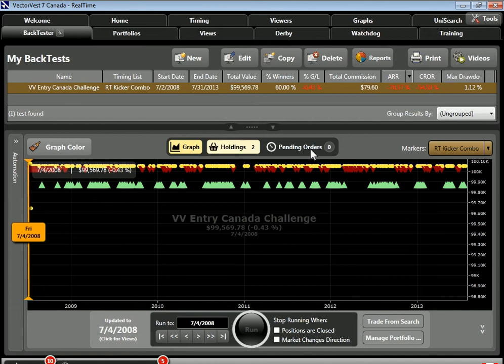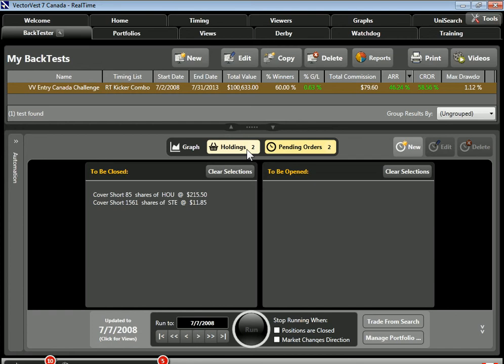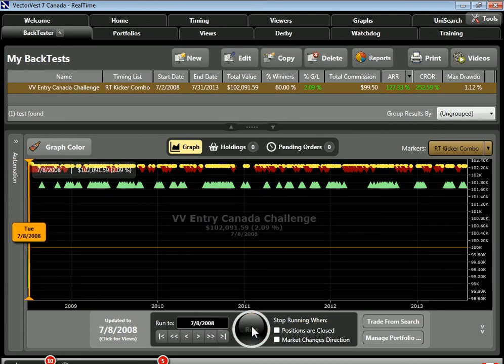But notice there's no pending orders. It's not set to replace the next day, even though there is still a bearish situation. And you can see the same thing if I move forward another day. Now take a look at this. If I go to pending orders, the 2 positions that are in the portfolio are set to be covered. So if I move forward yet another day, now those positions got covered and now there's no holdings left.